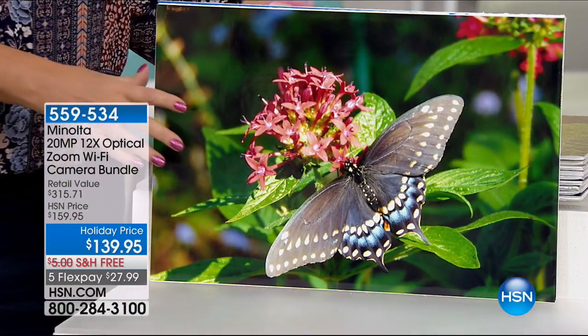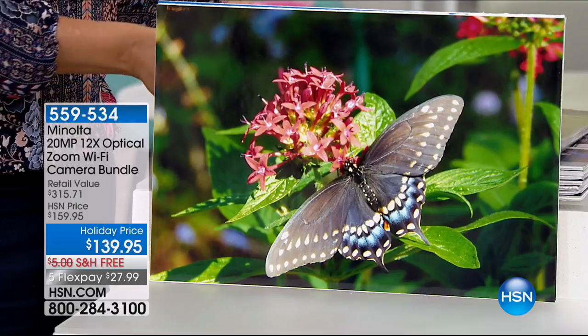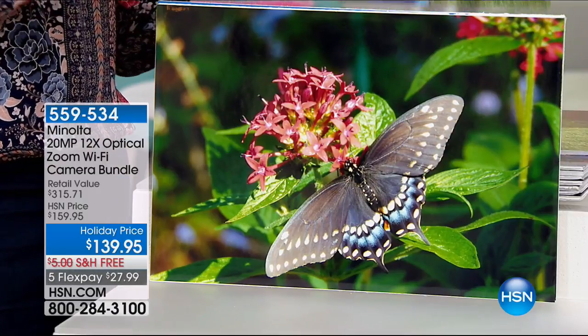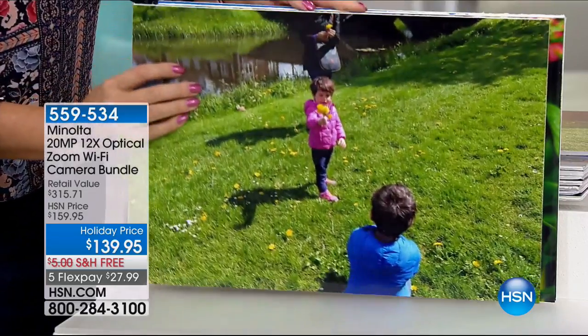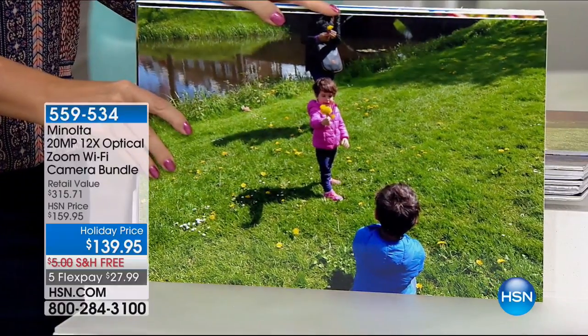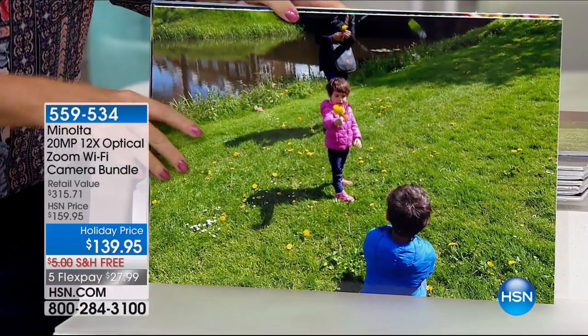And with Wi-Fi technology built right in, we're gonna talk about that in just a moment, you now have the ability to shoot a picture with the most high-end camera probably you own and then instantly transmit it onto your cell phone. So you can post it on social media, you're gonna be able to put it on Facebook, you're gonna be able to put it on Instagram in seconds.